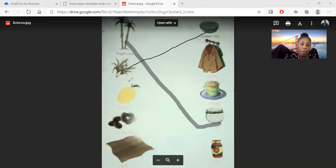Imagine that. And here we have a mango. I know lots of you love to eat mango, especially when it's in season. My favorite mango is the Julie mango and the Dudus mango. They are very sweet and tasty. But do you know that some people use mango to make jam? Yes, they make jam with mango. They have mango jam and lots of other fruits too, like guava jam and marmalade jam, so we can make our mango into jam. So you draw a line from the mango to the jar of jam.